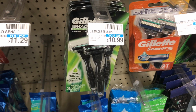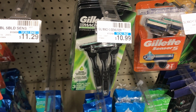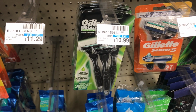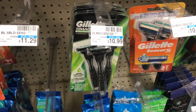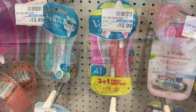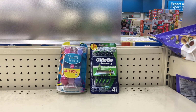The next deal I have is on Gillette and Venus disposable razors. They're on sale for $6.99, and when you buy 2, you get $6 Extra Care Bucks back. I'm going to pick up one of the Gillette 4-count razors at $6.99, and I also picked up one of the Venus 4-count razors at $6.99. These 2 disposable razors are going to total $13.98.